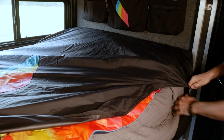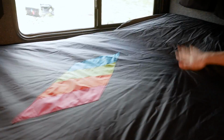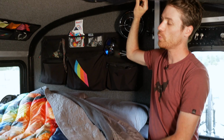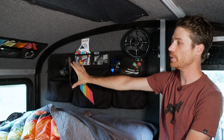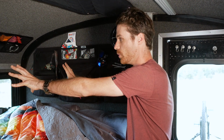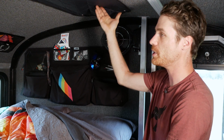I can zip the bed into a big cover, and then it's protected from getting messed up and saves me the headache. This is the window cover that goes on the bunk window if it's too bright outside or if I'm at a truck stop and I want some more privacy. And this velcros to the window when it's on the window, or it can just velcro to anywhere on the ceiling when I'm not using it.